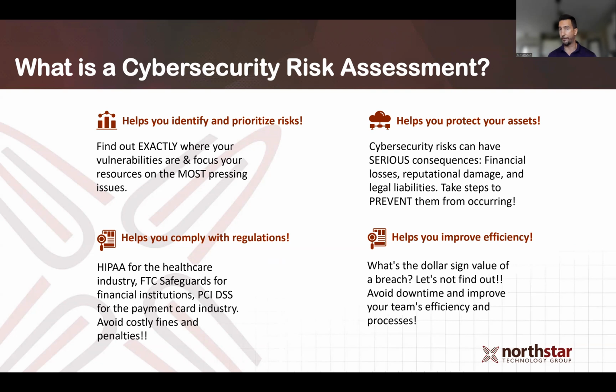Maybe it would have identified things that they're doing well. They had cyber liability insurance, and that cyber liability insurance was a good partner in developing incident response and handling the forensics. But essentially, we're just trying to identify what risks are there, and then figure out how to mitigate those risks and protect those assets.